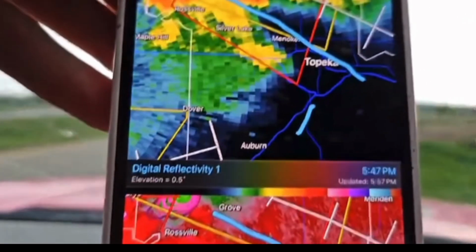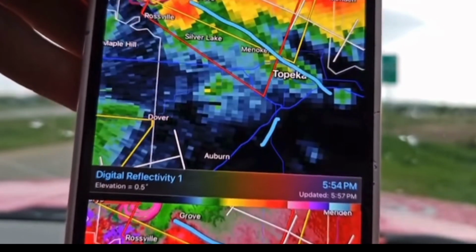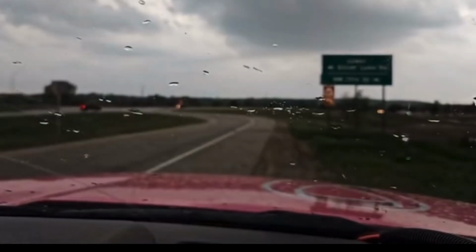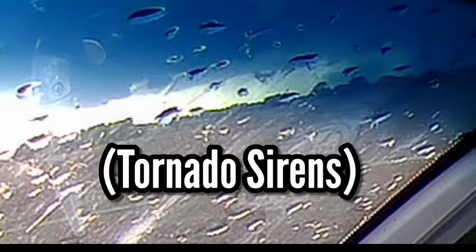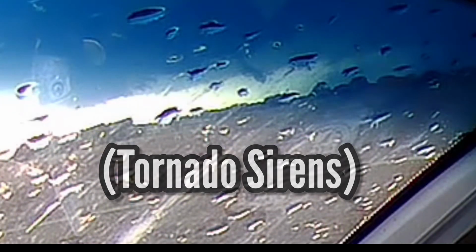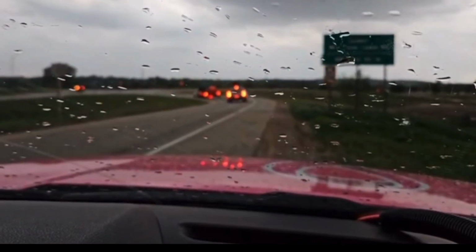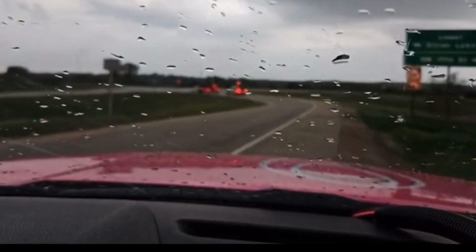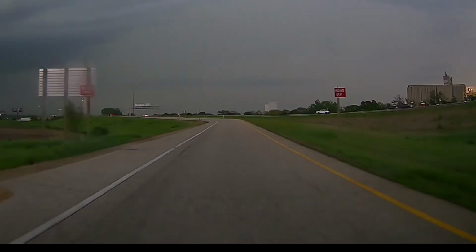Okay, if I was to make a prediction, you're looking at Topeka here. I'm looking at it coming right for the junction right now. Look at the Doppler. Look at that rotation. I think it's on the ground. Wonder if there's a staging area west of town where we can get a visual. I think this thing's gonna hit right here at the junction of 75 and I-70. That would be my prediction.